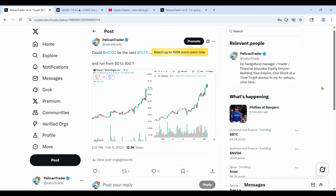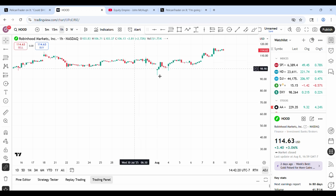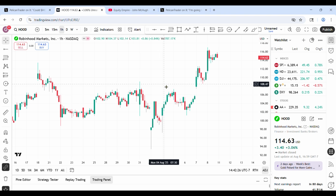On X, PelicanTrader, I posted in February, could Hood be the next Palantir and run from 50 to 100? I was just using the Palantir chart, going, oh, that looks a lot like Palantir did before it ran from 50 to 100. And that's kind of exactly what Hood did. It ran from 50 to actually 114. So I'm a little biased in that my initial interest was around 50, but I'm not looking back. You don't get paid for past performance; past performance is not indicative of future results. That's an industry phrase.